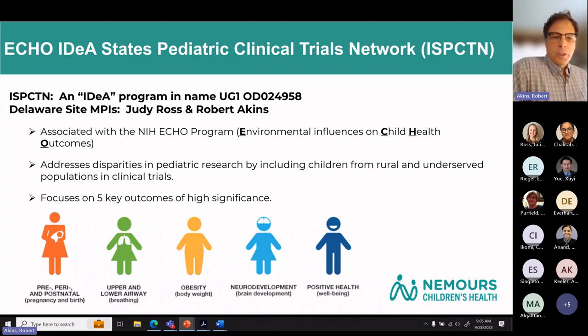And it addresses disparities in pediatric research, especially addressing kids from rural and underserved populations and developing clinical trials, in particular, multi-site clinical trials in IDEA states. And there are 5 key outcomes. These are linked to the ECHO key outcomes, including pre, peri, and postnatal, so that's pregnancy and birth, upper and lower airway, breathing problems, obesity, neurodevelopmental problems, especially brain development and motor development, and then positive health, sort of well-being broadly. So those are the 5 areas of focus in the ISPCTN.